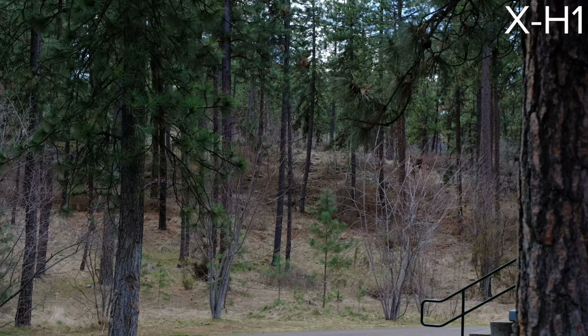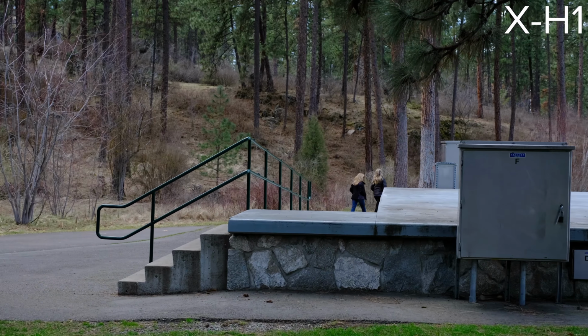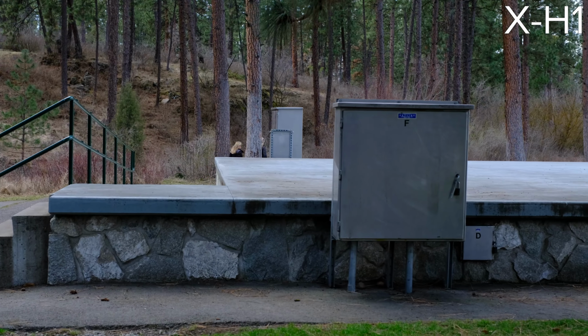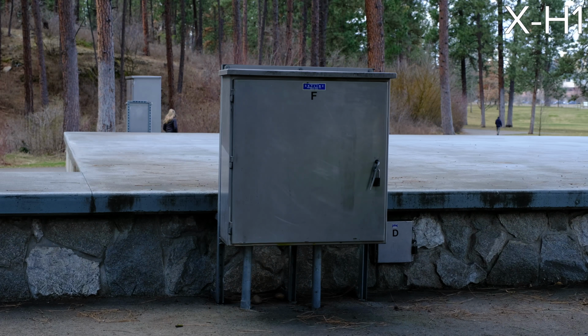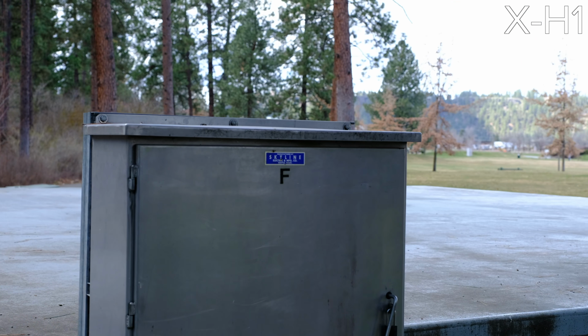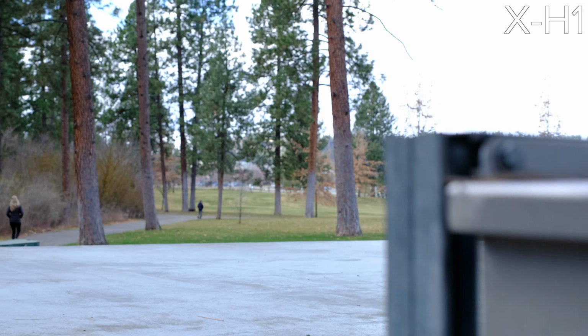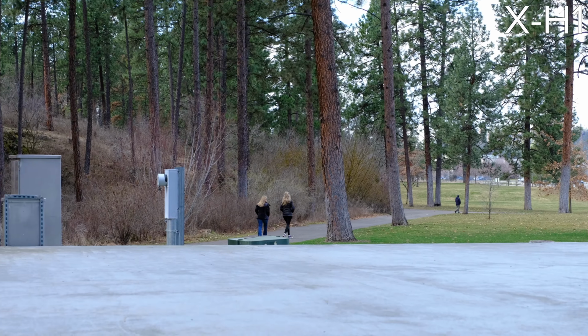The one thing I noticed with the X-T2 is sometimes you'd have smooth transitions, and other times you'd have that kind of judder that I talked about. So here we're going to see that it's going to focus on this electrical box quite smoothly, and it's going to track it without any issue. Now here it does a nice smooth job. I did see a pulse there in the background for a split second.